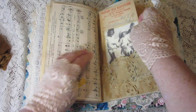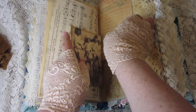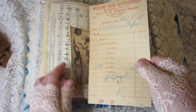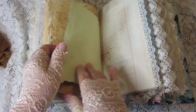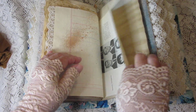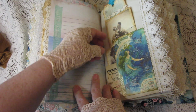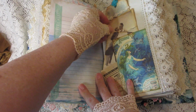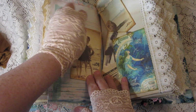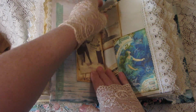Here's the other side of the square doily pocket, and it has a journaling card, fun on the beach, and a vintage cigar manufacturer's receipt. Ledger paper, and in this pocket or tuck there's a romantic picture, just a couple journaling card, and ice cream journaling card.